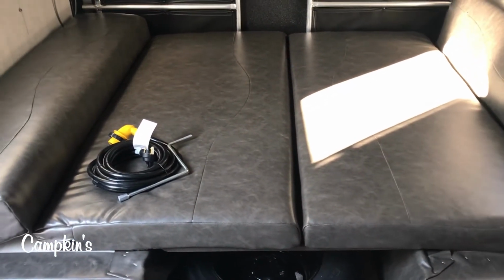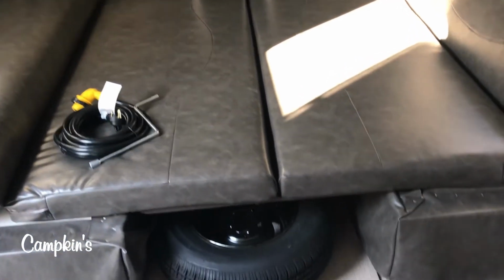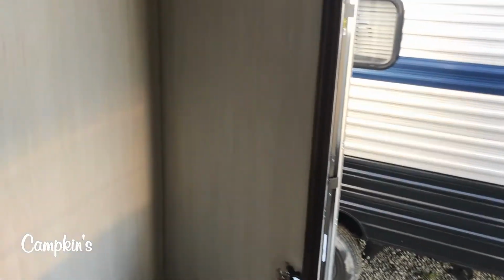It will turn into a dinette. It will also turn into 2 twin beds, and it will also disappear so you can get your toys in here. So really functional. Another door entrance into the garage area, a spot to put a TV. So this actually turns into a bunk room.